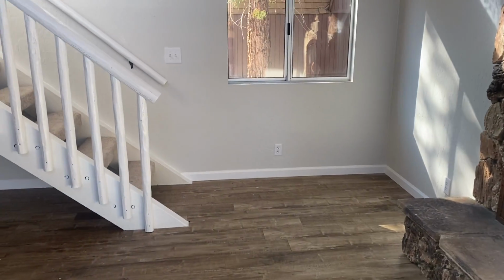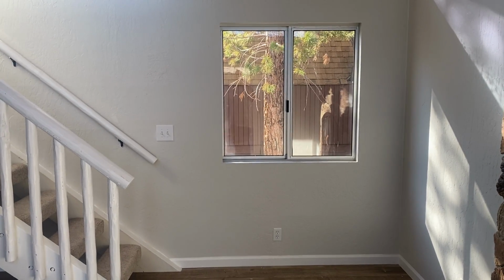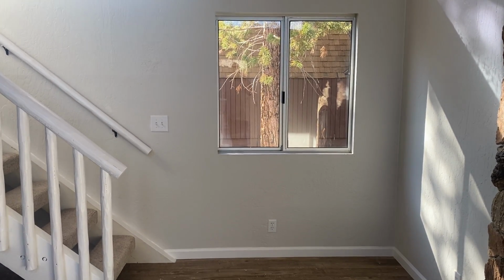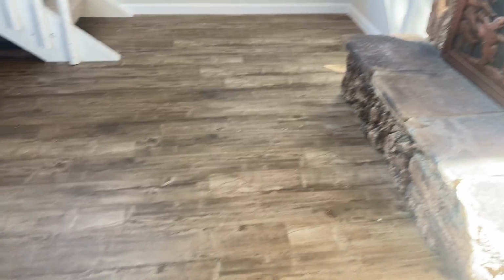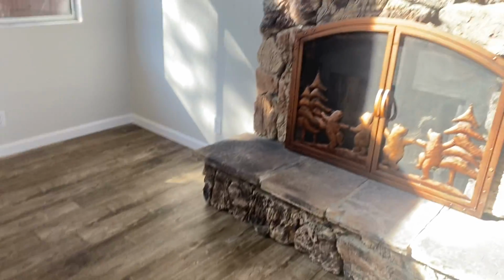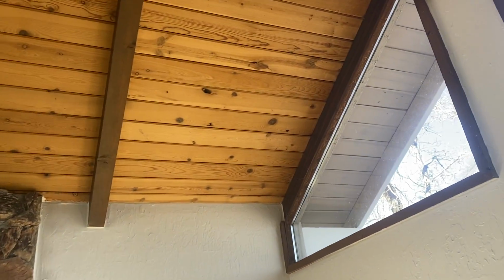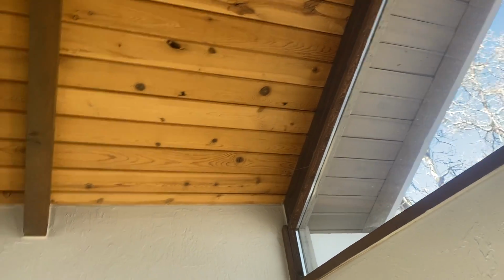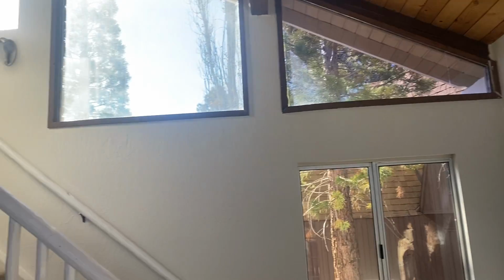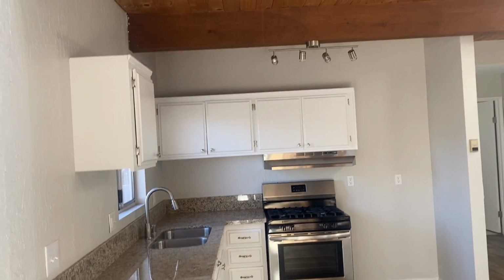So inside you've got windows that are dual pane. They've got the old frames, but they are dual pane. You've got vinyl flooring. Got a floor to ceiling rock fireplace. Now if you see the T&G going from the inside all the way through to the outside, that just shows you there's not a lot of insulation. There's probably no insulation in the ceiling. So it is a little bit cooler in here.